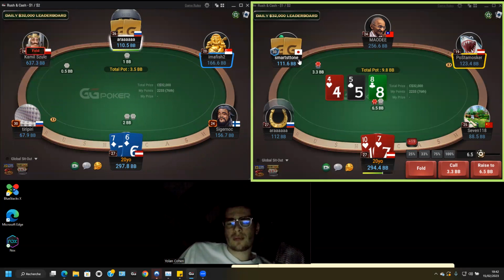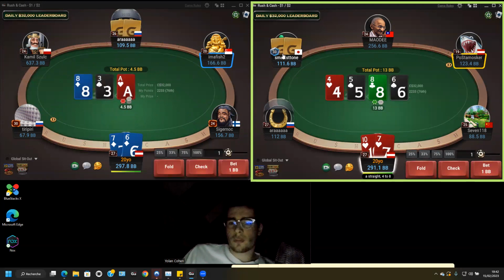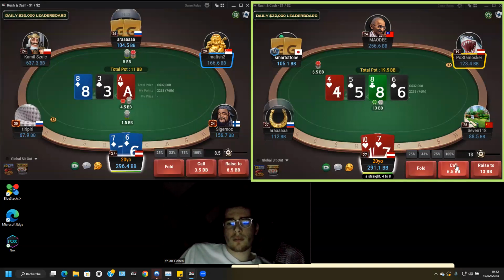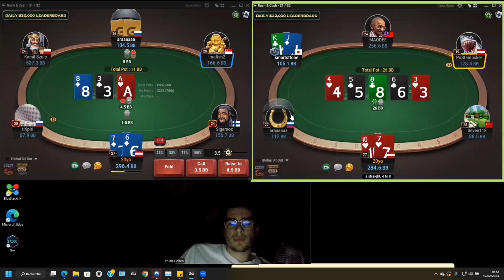10-7 here. I don't really like the outputs, but I think we still can find the route. Yeah, I'm going to call. People have this sizing. It's a good size. On the turn, I expect actually too much. I'm going to check. I don't think betting is fine. In some spots, I like to lead, but I don't think it's this one. Call, check. Yeah, I think they bluffed now. Yeah, king jack or something.